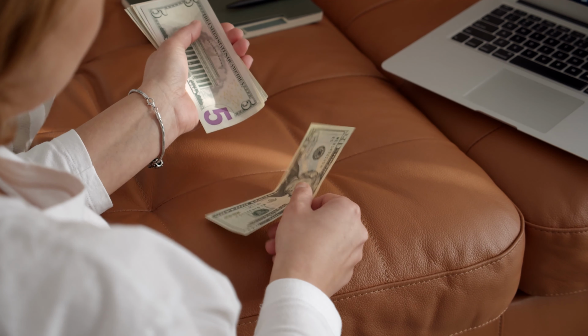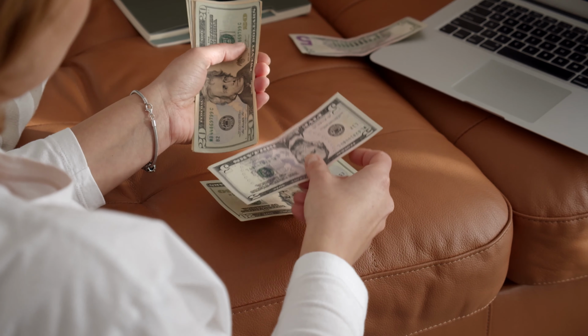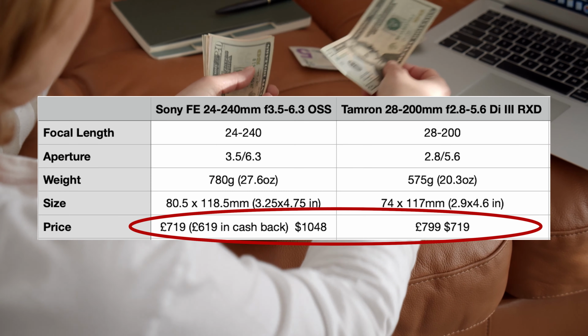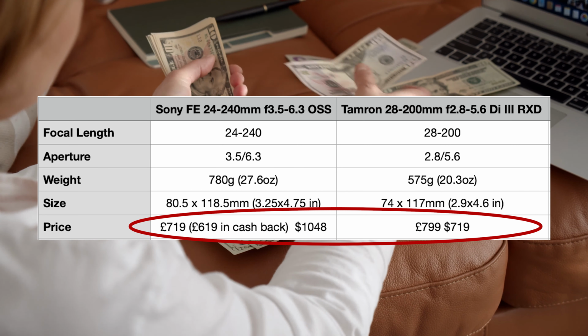Now, if you were in the US, however, the Sony lens, and I checked this price at B&H, will cost you over $1,000. I think it's $1,048, whereas the Tamron, $719. So a clear bargain. So if I sat in the US, I'd definitely be buying the Tamron lens. A $300 saving would be well worth all the disadvantages I'm getting of the Tamron, which frankly aren't much. It's only really the optical stabilization you're missing out on, and a bit of extra focal length.